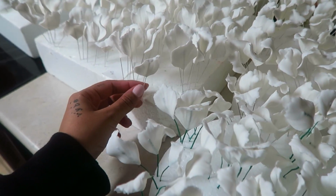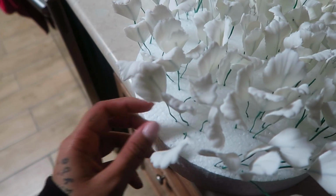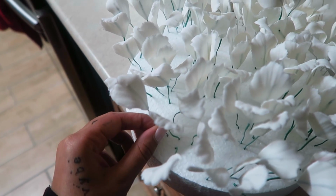All right, so these are all the flower petals. 714 petals for flowers, guys. And halfway through I ran out of wire. So that's why the rest of the wires are green wires, because that's the only kind of wire I could find. But yo, it is what it is.